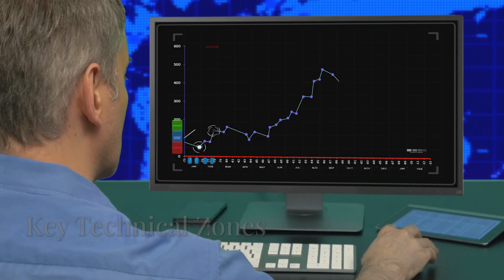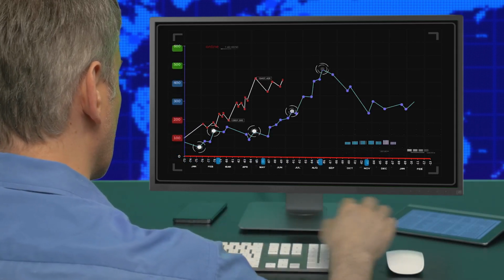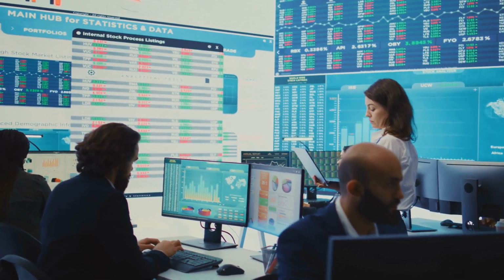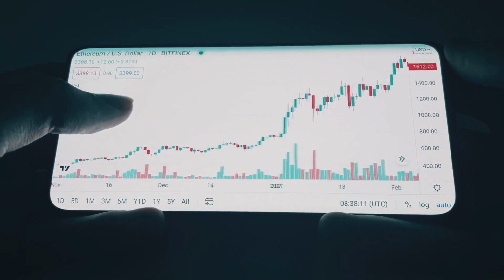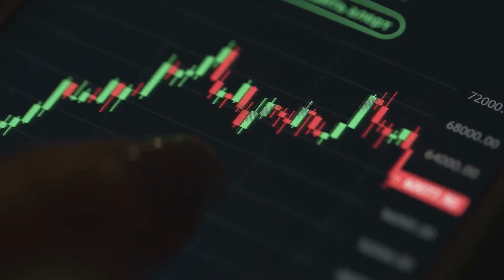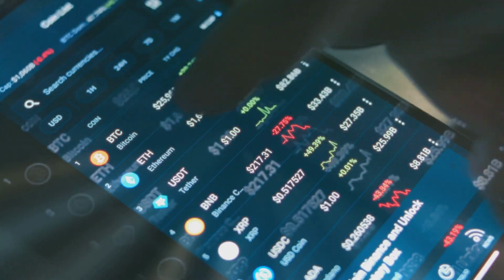Here are the support levels you need on your radar: 548 and 545. Now, resistance barriers overhead are sitting at 553.80 and 558. The pivot is right around VWAP near 550, and you've also got daily EMA cross-stacking around 552.50.